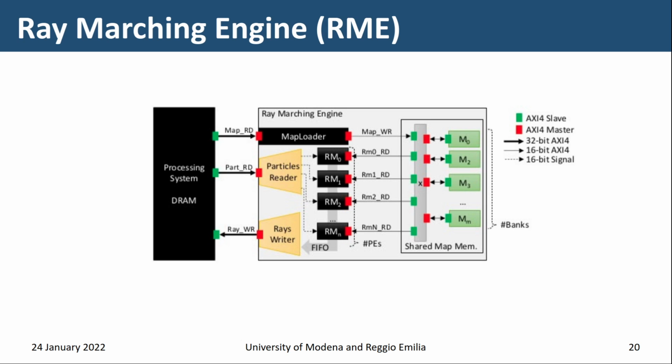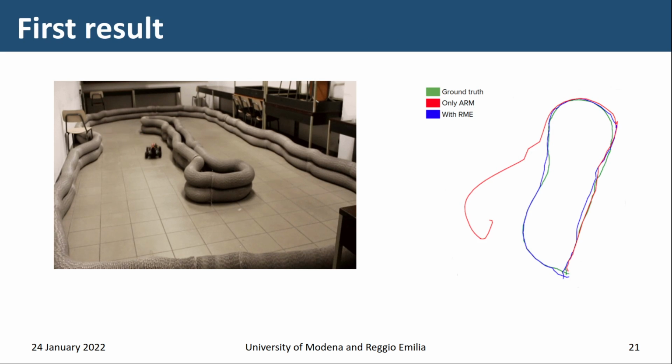The main internal components of the ray marching engine are a map loader, used for initializing the shared map memory, and this process is done only once at the boot of the system. Next, we have a multi-bank shared map memory that is used for storing the map of the environment. We have a parametric number of processing elements, which in the image are represented as black blocks named RM0, RMN. These processing elements execute in parallel the calculation of a ray for a single particle. And finally, we have a particle reader and a rays writer used for dispatching and collecting input and output data.